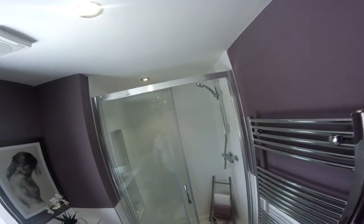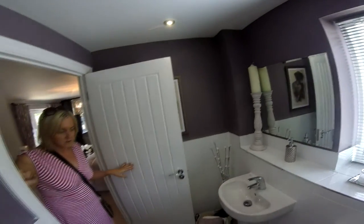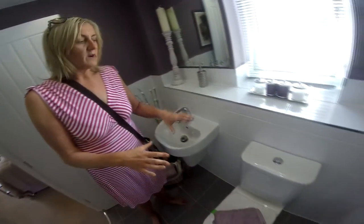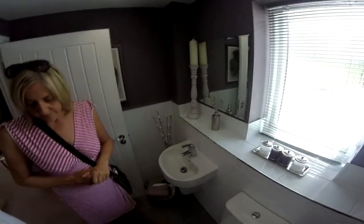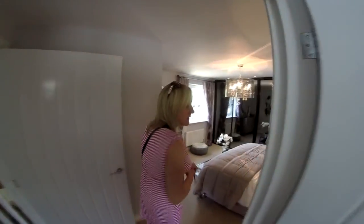So again, the purple theme is carried through, and there's hints of that in every room. It is, yeah. So very consistent colour scheme right through the house. It's lovely, and you know, in here, very simple white tiles, but with the chrome edging, it lifts it, doesn't it? It sets it off. Yeah. Beautiful. It does. Okay, this one's very grand.